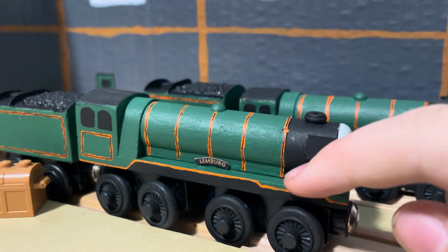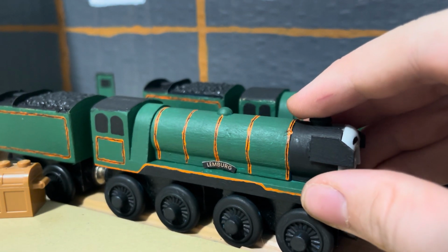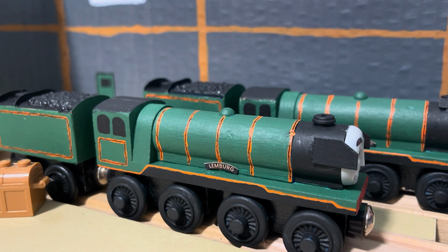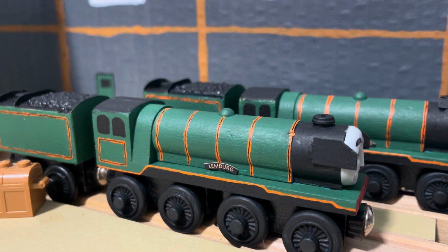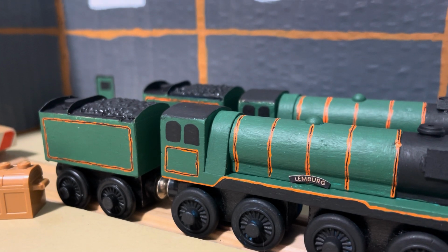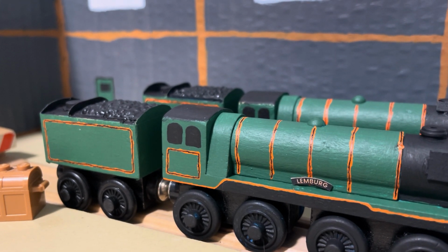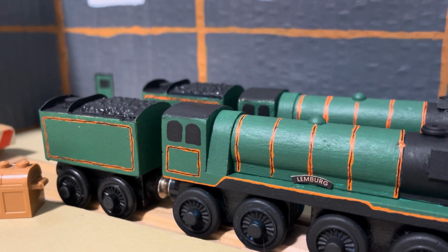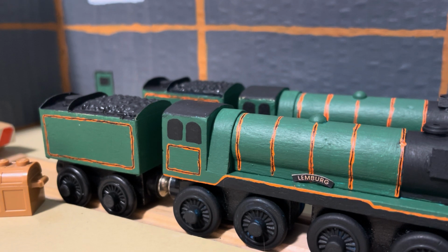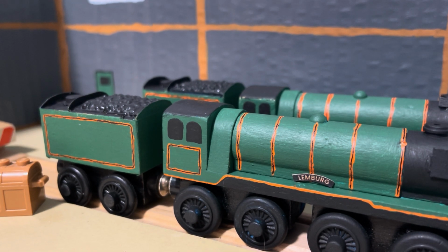The side here is trying to replicate what the A3 running board is, and I think it works, actually. It looks a lot like the A3 and A1 running boards, which is nice. There is no boiler detail, because in the images I saw of Pretty Polly and Lemburg, there was no lining on the firebox, so I didn't add that. Kind of saved me that, but anyway.